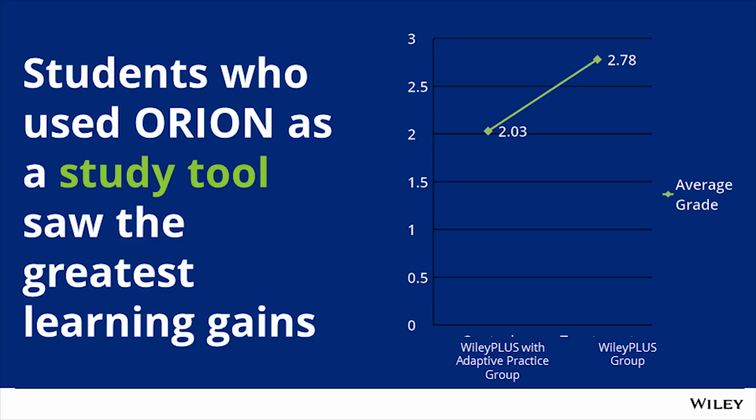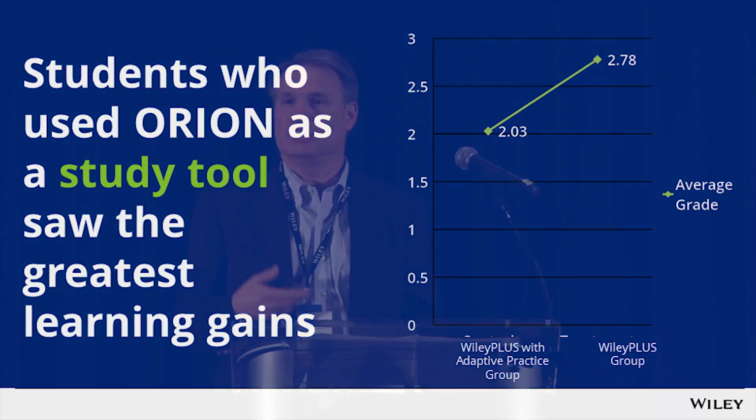Students who used Orion as a study tool saw the greatest gains. It's important to note that learning theory proves that active and ongoing retrieval of information on a regular basis is key to knowledge retention. So those students that used Orion as a study tool saw the greatest gains, in fact almost a full letter grade. So we tell many faculty, if you're not going to do anything else, at least tell your students to use Orion in practice for exams and assessments.